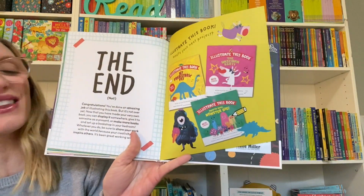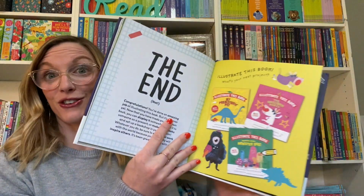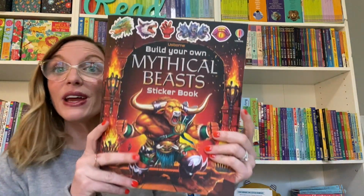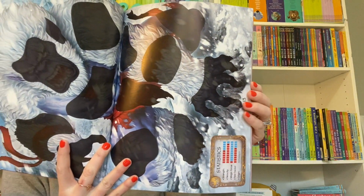So the other ones that they have are the Unicorn Party, Prehistoric Pet, and a monster one too. So really fun activity book and brand new build your own sticker book. These are actually good for kids 6 and 7 and up.